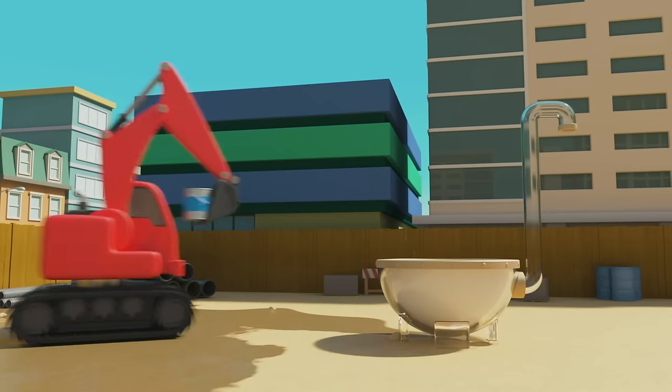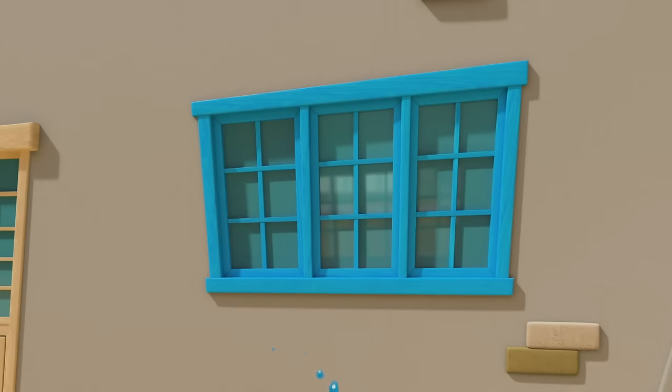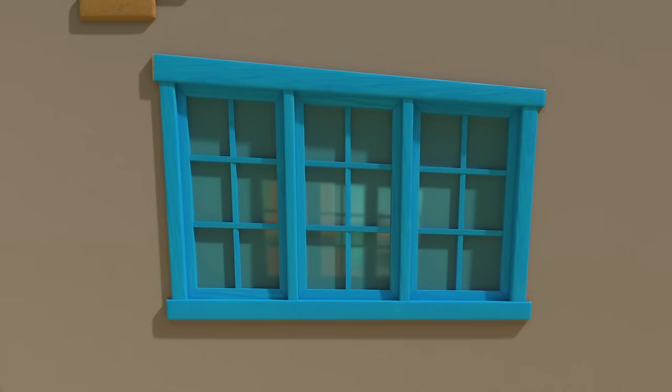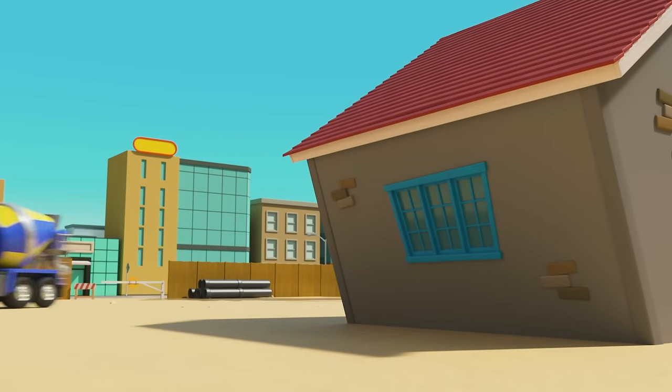Next up is blue. We have to mix it up. CJ collects the paint, gives it to Digley, and there we go. The windows are blue. Nice work, Digley.